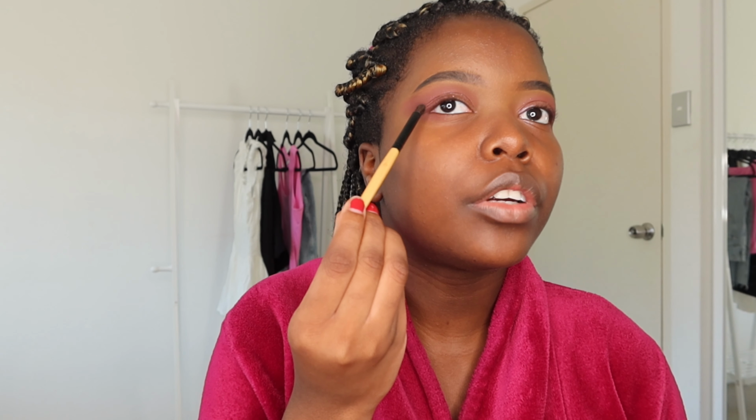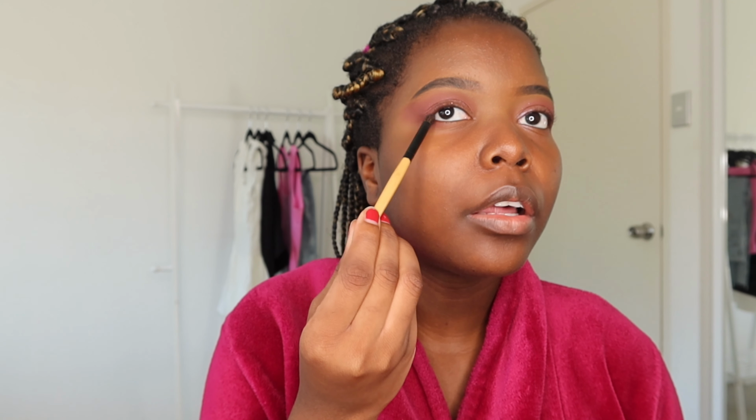Do you guys see my multitasking skills? A powdered-ish eyeliner, because I'm going to go in with the actual liquid liner after. But I'm going to go in with this old palette and go in with the black shade. This brush is pretty thick, and so I'm just freehand. A bit of a powdered liner.